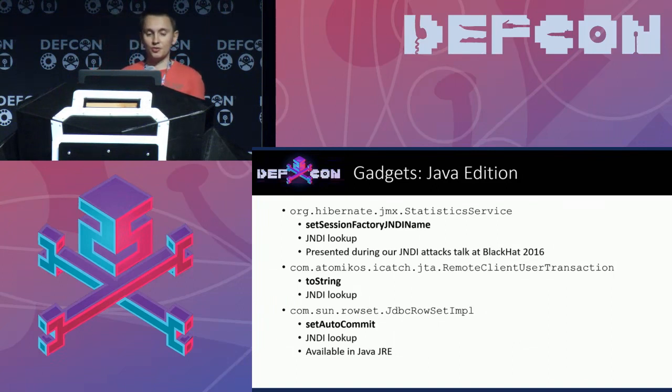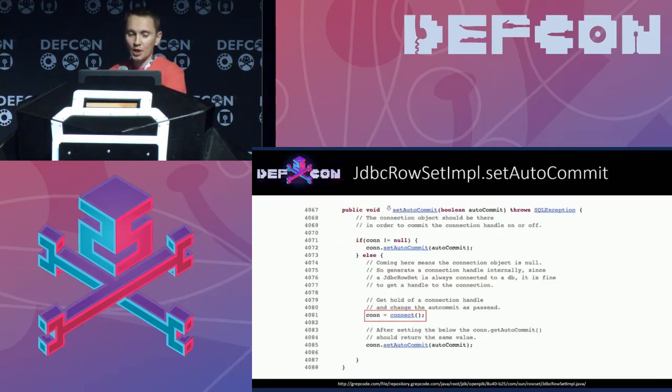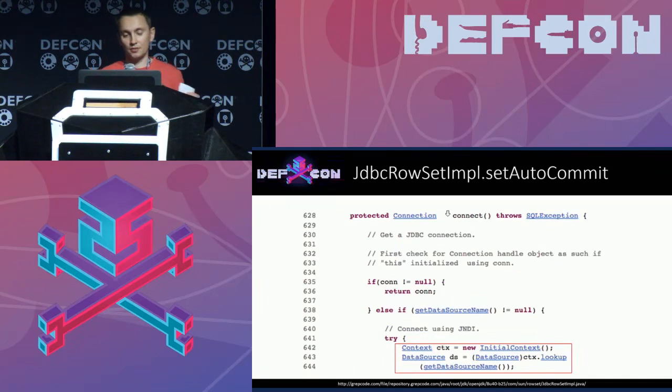Very similar to it is the toString gadget from the RemoteUserTransaction class. And finally, the setAutoCommit gadget from the already known class, JdbcRowSetImpl. Let's have a look at it. This class is from the JRE library, so it doesn't require any external dependencies. The setter will call the connect function. And here we can see that it will call the InitialContext lookup method with our value from the dataSourceName property. So we will get remote code execution.